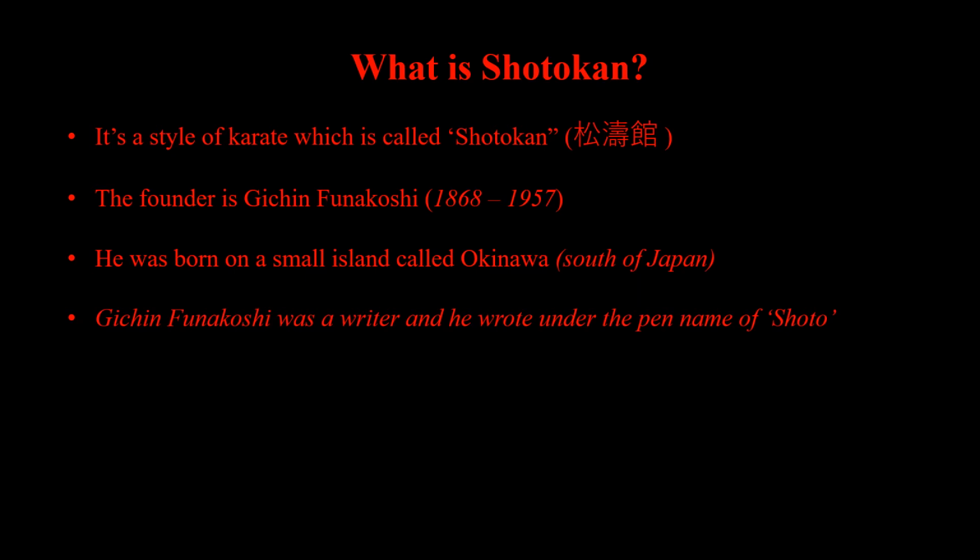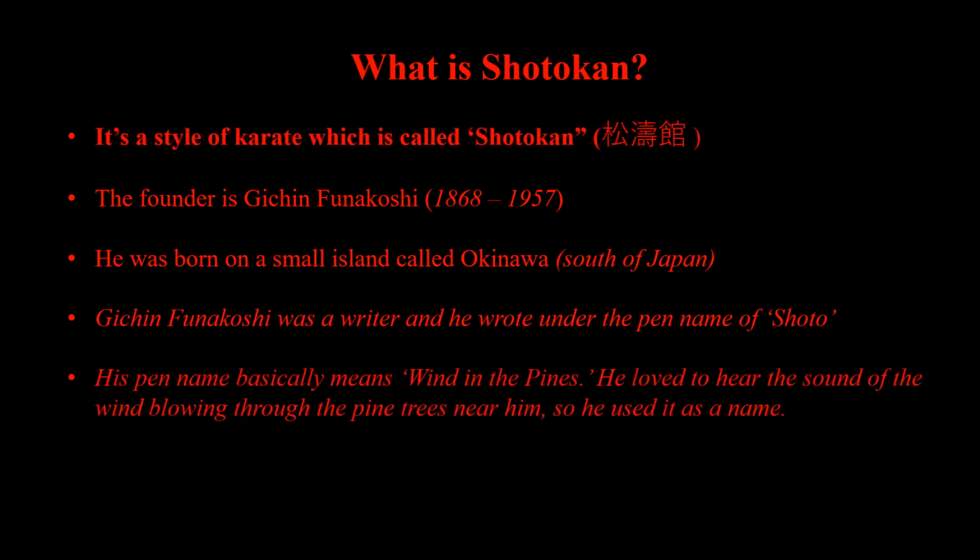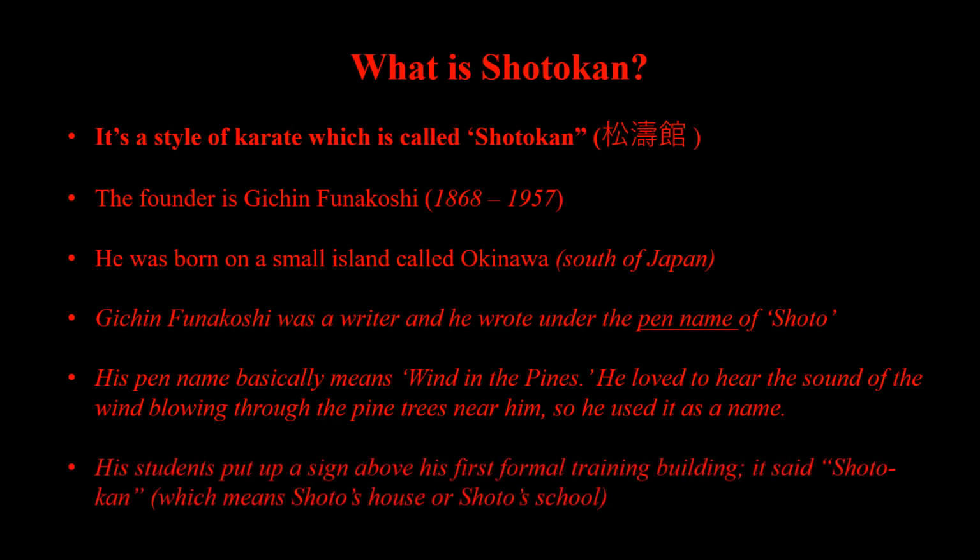Gichin Funakoshi was a writer, and he wrote under the pen name of Shoto. His writing pen name basically means wind in the pines. He loved to hear the sound of the wind blowing through the pine trees near him, so he used it as a name. It was his inspiration. What I think is very cool is his students put up a sign above his first formal training building, and it said Shotokan, which means Shoto's house or Shoto's school.